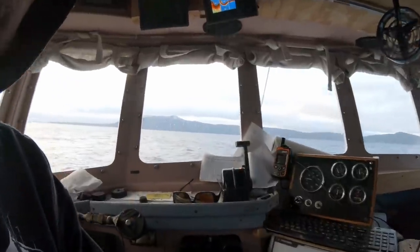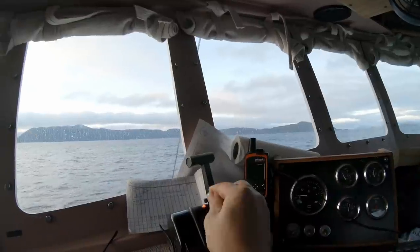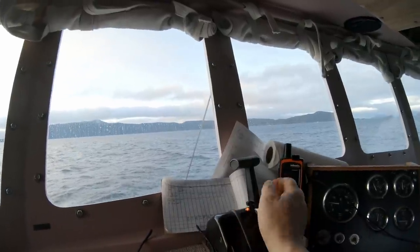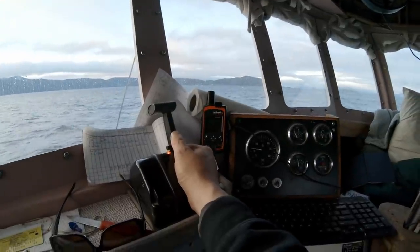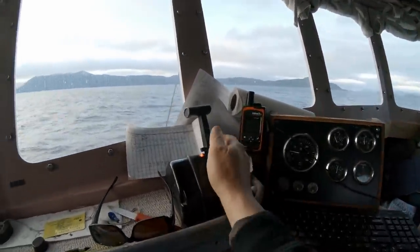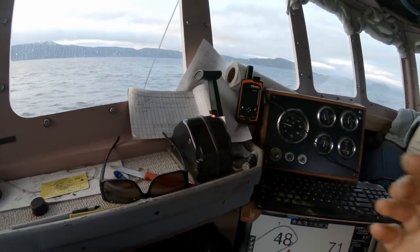Speed up here for a second. I just gotta put my little wedge in here for my throttle. It's got a detent on this, so neutral, forward and reverse have a detent, but if you're just a little bit sped up past that detent, it likes to pop back into idle. So I just put that in there and it'll hold it. We'll speed up a little bit, probably about 4 knots. And that keeps up fine at that speed.